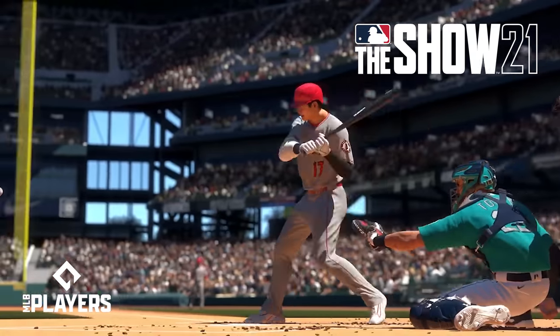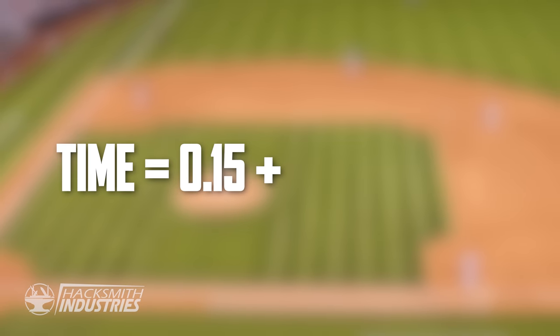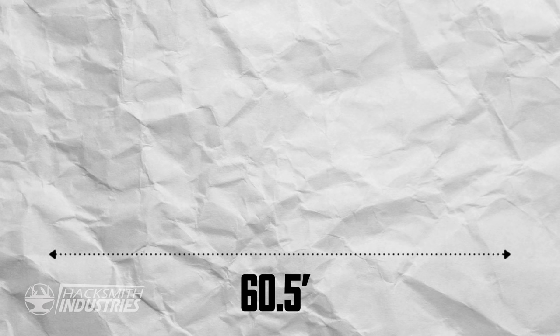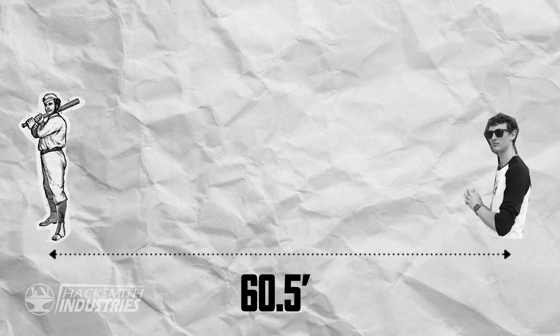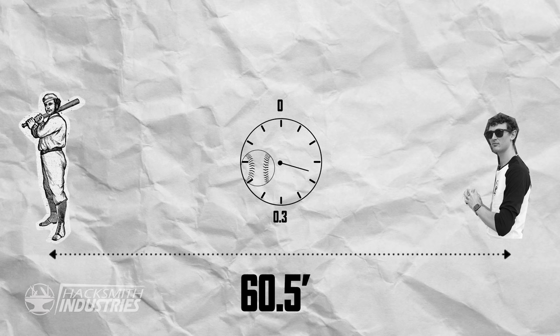Let's do some math. The faster you pitch, the less time the batter has to react. But how fast do we need? Well, velocity equals distance over time. The quickest human reaction time is about 150 milliseconds. It takes another 150 milliseconds to swing the bat. The pitching distance is 60 feet and 6 inches. So if I can pitch at 140 miles per hour or more, then the batter will have no time to gauge whether or not to swing.